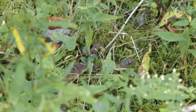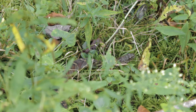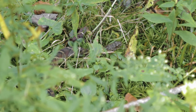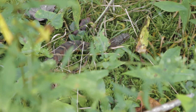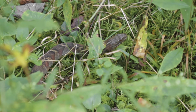If you look closely, there is a snake. I'm not sure exactly what kind. It looks sort of like a water snake. But I almost stepped on him. I'm not sure who's scared who worse. So usually I'm watching for them, and the one time I don't watch for one, there was one literally underneath my feet. Yeah, I'm pretty sure that's a northern water snake.